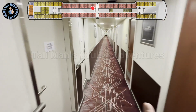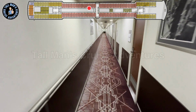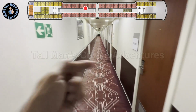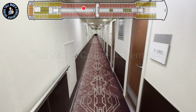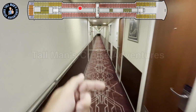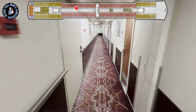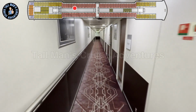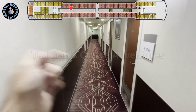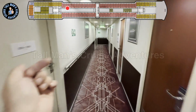8076, 78, steward station, crew door. 80, 82, 84, 86, 88, 90, 92, 94, 96, 98, 100, 102, 104. Again, we're on deck 8, so 8, 106, 108, crew door.